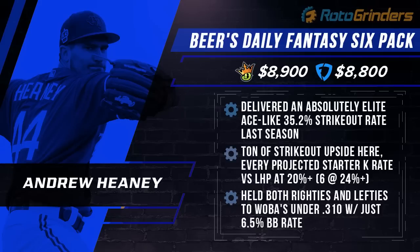So we're talking ace-like numbers here for Andrew Haney. Strikeout rate north of 35% last season. That's normally a guy we're paying $10,000, $11,000 for. We're getting him under $9K on both sites here tonight.